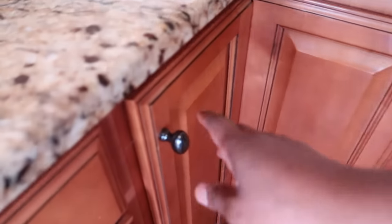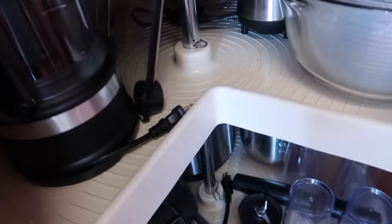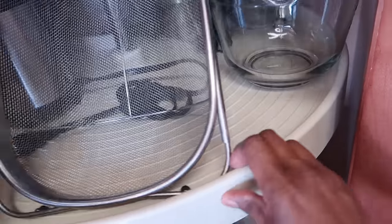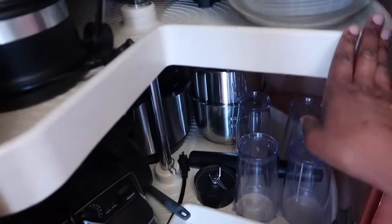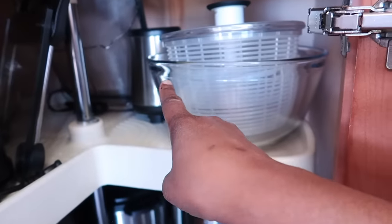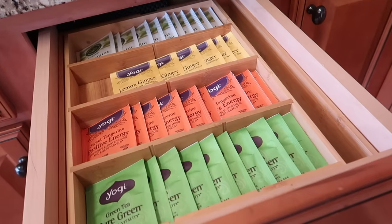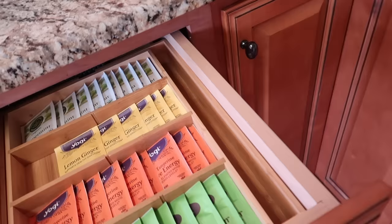Now, my Lazy Susan has changed. I've decided to put a lot on the Lazy Susan. I have a food processor, glass bowls, mixing bowls, food strainer, a little blender. These are my salad spinners. And then down below, I have my Vitamix. I have cups that go along with the little mini mixer there. I have my Instapot right down here. Right here is where we keep our tea because we have our kettle right here. So just wanted the tea to be very close by.